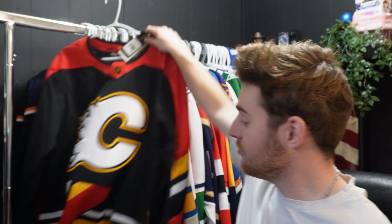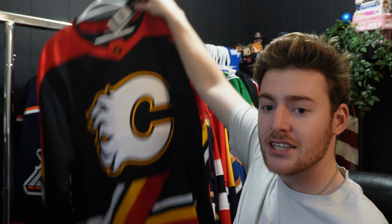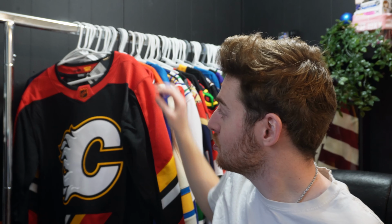So there we go, I got it hung up behind me. It does look good behind me. From afar, the bottom is not as noticeable, and it does look really good. I'm definitely still glad to add it to my collection. It's probably one of the nicer Flames jerseys, especially for $100. I'll gladly take that.